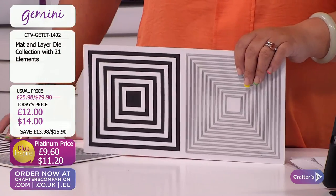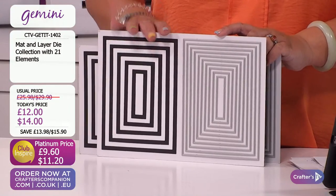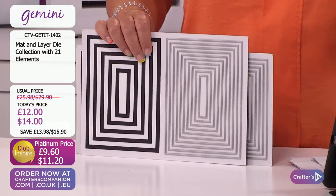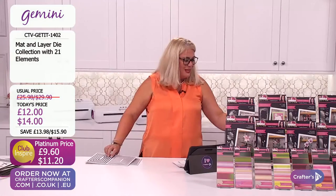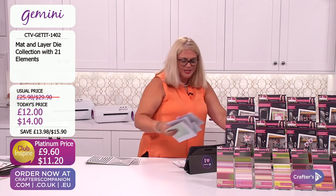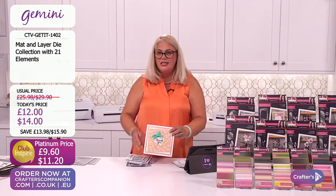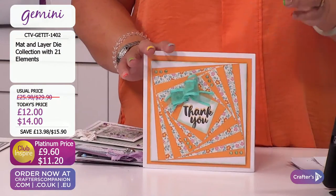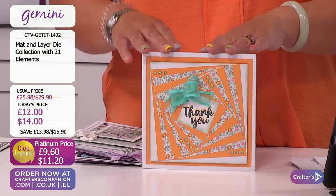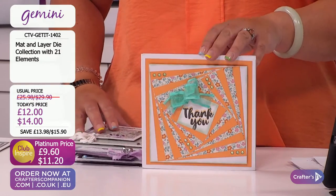Now, these are £9.60, or $11.20 if you're a Club Inspire member, for these two. They are absolutely amazing value, and there's so many different things you can do. So again, I'll show you a few little samples so you can see the really very simple ideas that we've created with these, but actually they look so effective. This is lovely, the way that this one's been done, whereas everything's slightly at a different angle. You've got a really nice effect there.